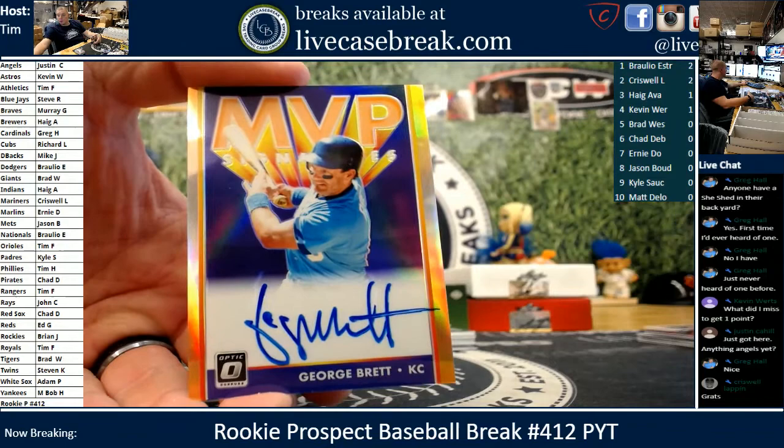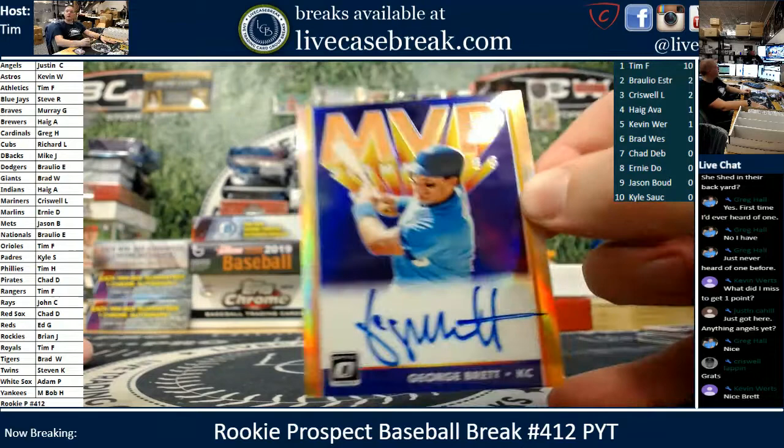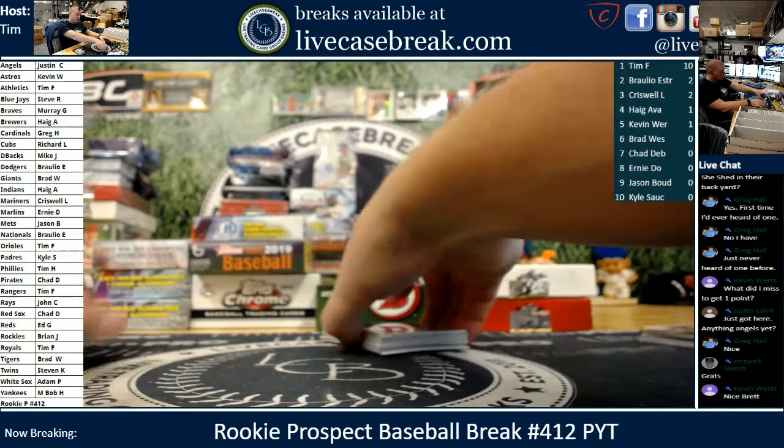That's big. There's the number. 4 out of 5 right there. A little streaky on the 8. Beautiful card, though. A little off-center, too. All right. We should have one more. No, we did have 2 autos.